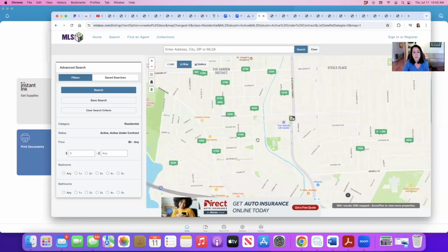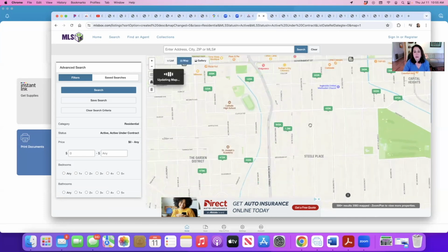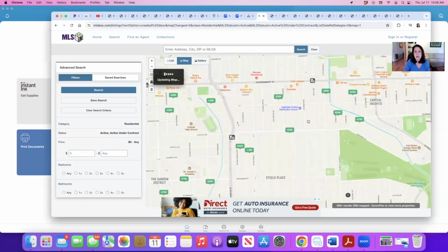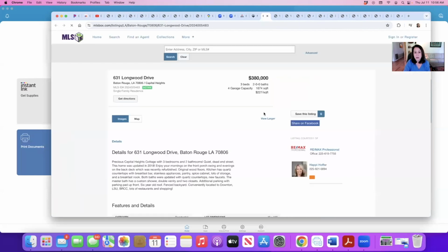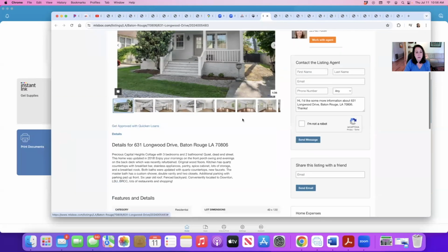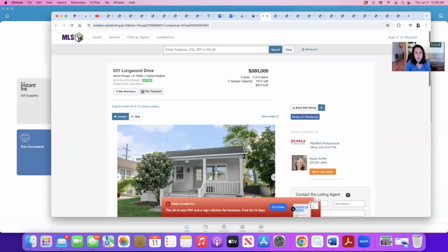Then let's do Capitol Heights. Capitol Heights is a popular area. It's on the other side of South Acadian, and Government, this is getting into mid-city. So these are some houses. Sometimes they're smaller. They're definitely older, unless they tore down and built a new one. This is Longwood, so this might even be a newer one that was built, and it was updated in 2018. It's a 3-bedroom, 2-bath, 1,600 square feet, $380,000.